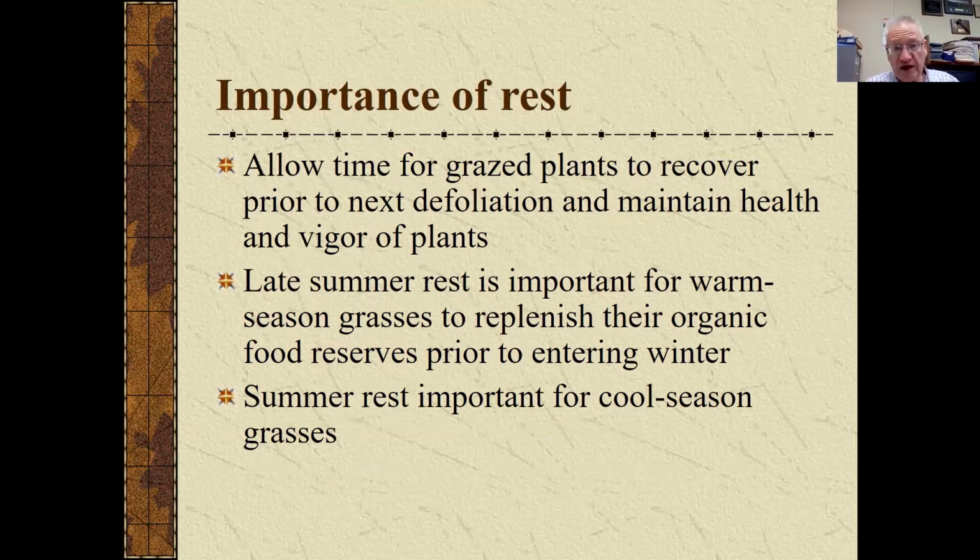For our warm season grasses, like most of our native range, we have big and little bluestem, those sorts of plants. Late summer rest is the important time to rest those, because that's the time of the year they're starting to translocate their carbohydrate reserves downward, into the stem bases of the plant, or in the case of a rhizomatous species like big bluestem, actually into that rhizome. And that allows those plants, which continue to respire during the wintertime, to use some of that carbon up during the winter to survive.